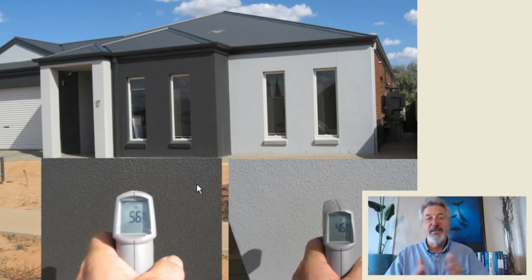So there you have it, the impact of colour. Maybe you hadn't thought about that. I know that lots of clients that I see have never considered the impact that colour might have on the internal comfort of their home, but there you have it. So if you're going to decorate, if you're going to build, think about lighter colours rather than darker.